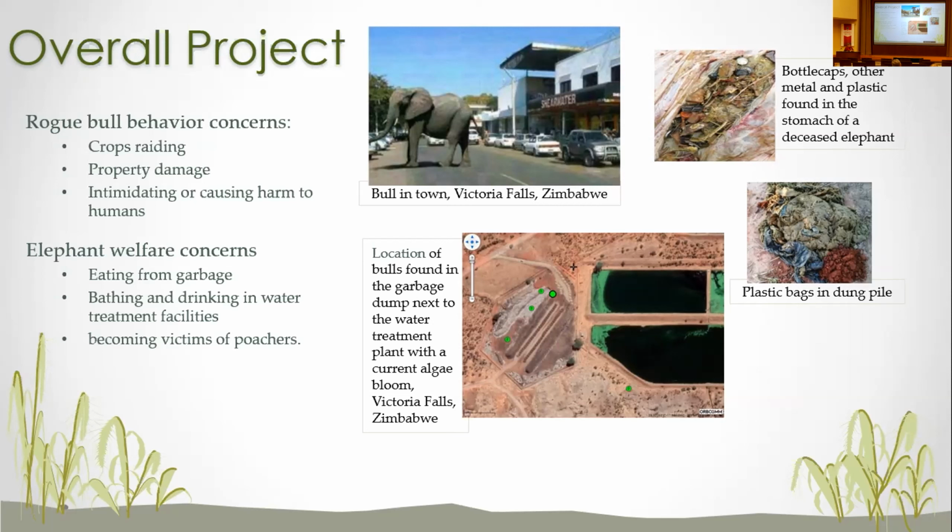But so this is some of the bad behavior. Okay, so we're talking about bull elephants because they do not belong to family groups, and they're usually the more aggressive. Of course, a mother will be aggressive if you're near her, and family groups will be aggressive if you're near their babies. But this group is mostly working with the rogue bull elephants. And so, of course, there's crop raiding, property damage, intimidation, or cause of harm to humans. These are the reasons we're doing this work, to keep them from eating garbage, bathing and drinking in the treatment facilities, and becoming victims of poachers.